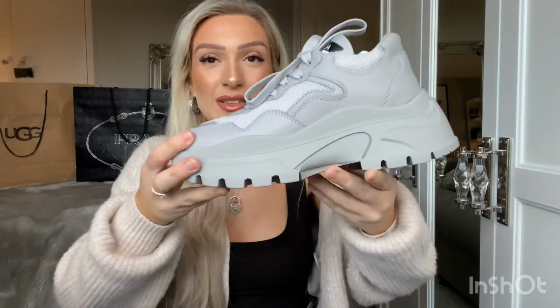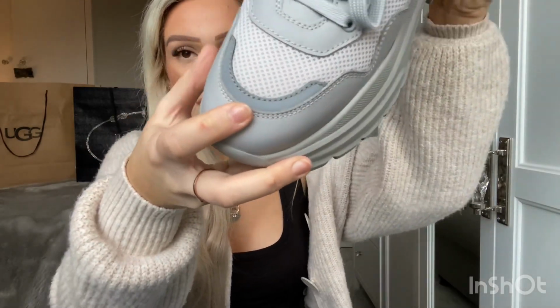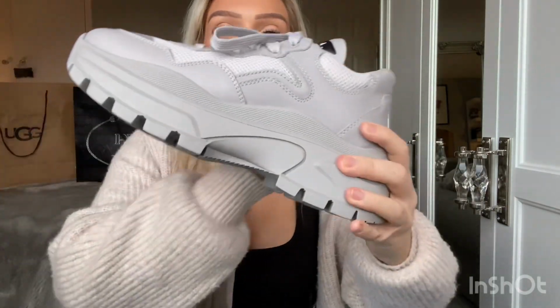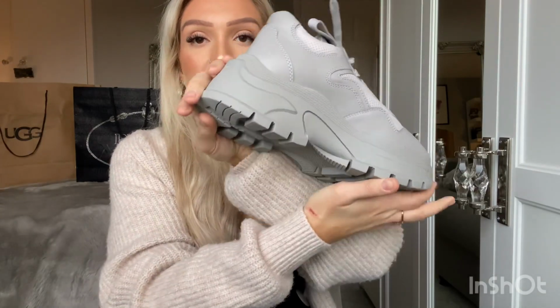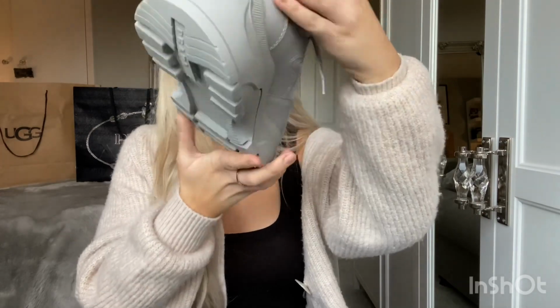They were like the Triple S's, but not the Prada equivalent. So these are the shoes. They are grey. They have got a reflective strip just there. They've got the Prada logo just there. And yeah, that is very, very similar to the Triple S's, but it's not quite so flappy. They're a lot smoother and clean cut, I would say, than the Triple S's, but they're still chunky shoes. They've got the logo at the back as well.